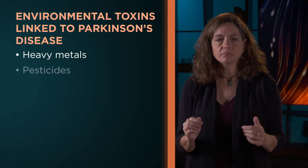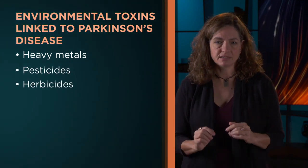Let's switch gears now to talk about the environment. As it turns out, numerous environmental toxins have been linked to Parkinson's disease, including exposure to heavy metals, pesticides, and herbicides. Many studies support the notion that chronic lifetime exposure to heavy metals, such as copper, manganese, or lead, increases a person's risk of developing Parkinson's disease.